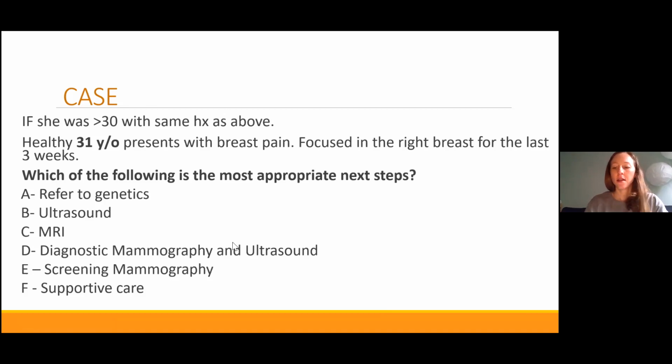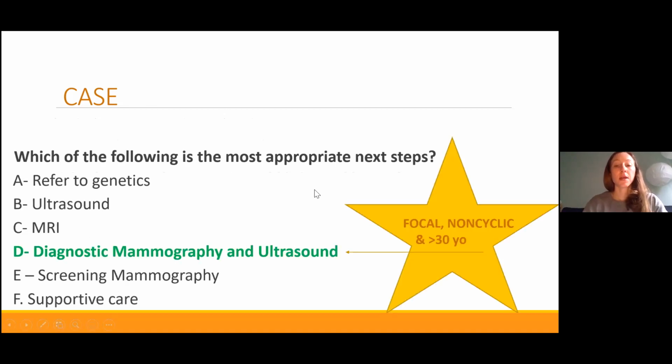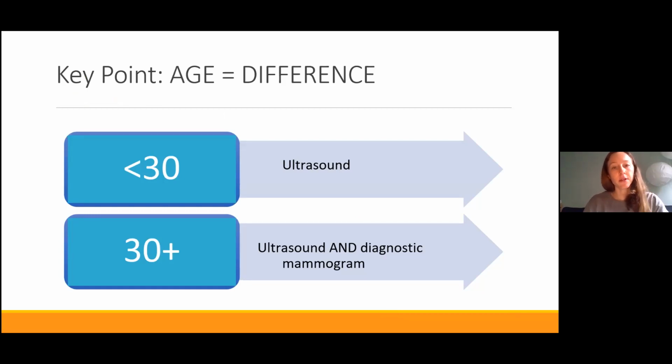Absolutely. So you already know exactly what's going on. You would offer the diagnostic mammogram in addition to the ultrasound. Again, the only difference here is age. It's focal pain, it's non-cyclic pain, and they're over 30 years old. So you're going to do the mammography and the ultrasound. That's another key point: the age guides whether or not you also add a mammogram. If they're under 30, you do the ultrasound only. And if there's anything concerning on ultrasound, you take the next steps for mammography or biopsy. But otherwise, if they're over 30, that's when you automatically order the ultrasound and diagnostic mammogram.